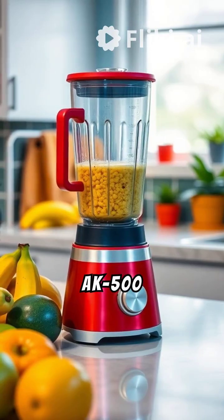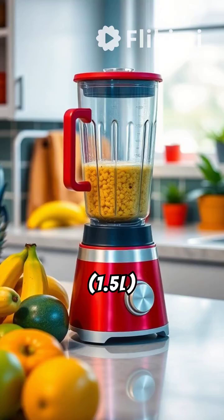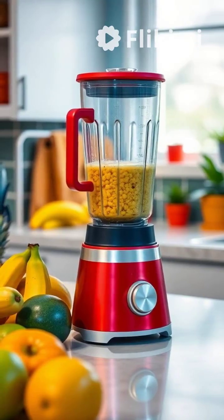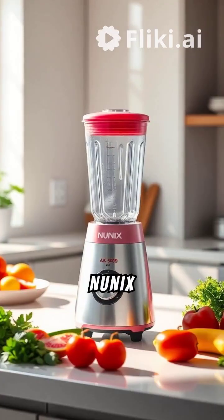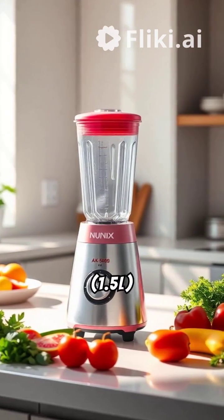Comparison of Nunix AK-500 2-in-1 blender with grinding machine, 1.5L, and its competitors. 1. Nunix AK-500 2-in-1 blender with grinding machine, 1.5L.